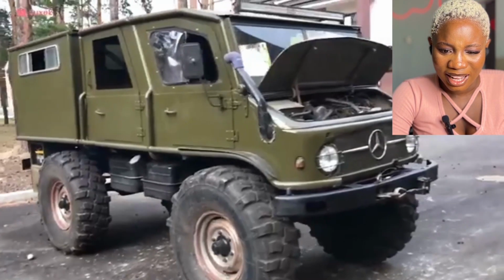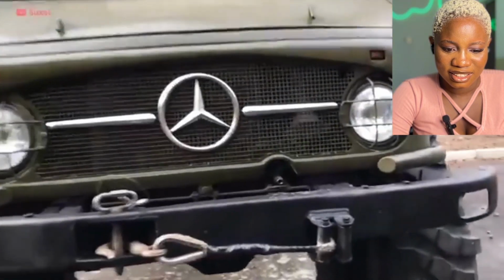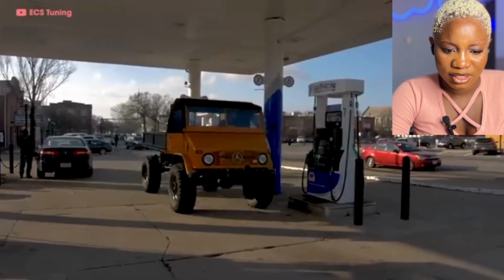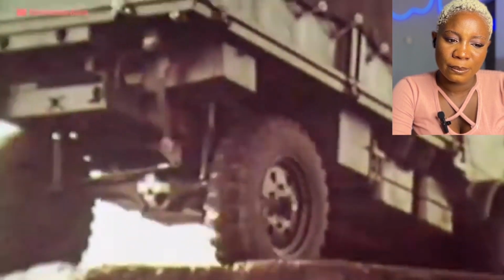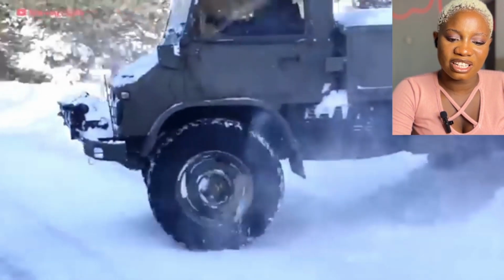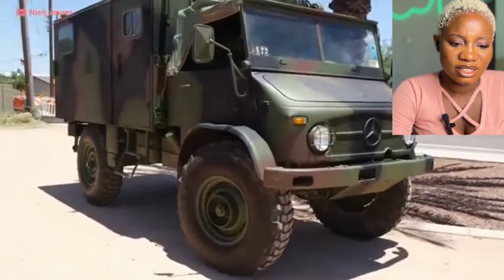The 404 is the most iconic Unimog. The design was so simple and efficient that Mercedes manufactured them for 25 years. That's almost as long as Nissan's been making the 370Z. And they are the most successful model in the nameplate's history. They were used as snowplows, emergency vehicles, farming tractors, military vehicles, and coolest of all, trains.